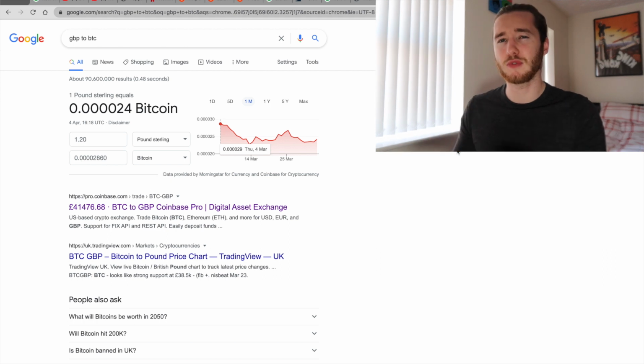And from my experience, when I withdrew quite a bit more than £300 odd, the fee worked out to be even less than that. I think it worked out to be 0.17%, from when I'd done it just over a month ago. So long story short, Coinbase Pro has cheap withdrawal fees.